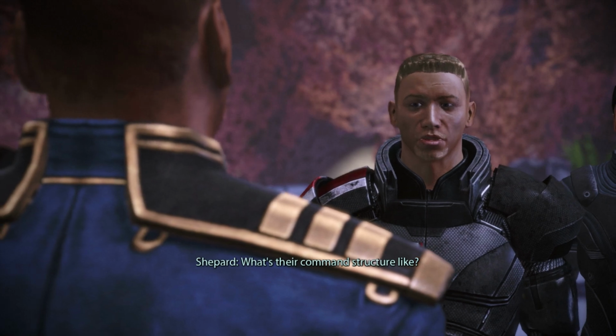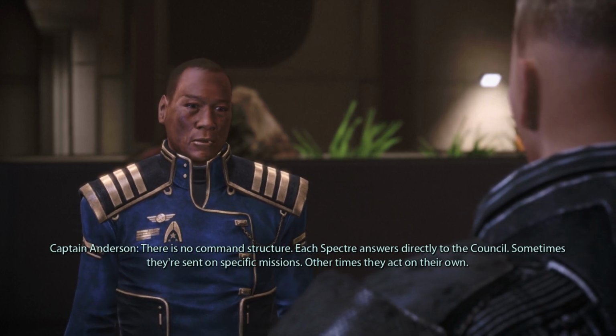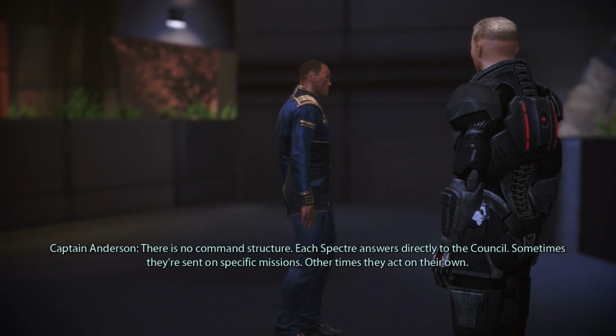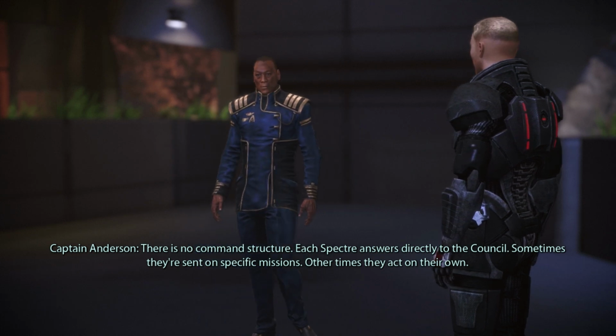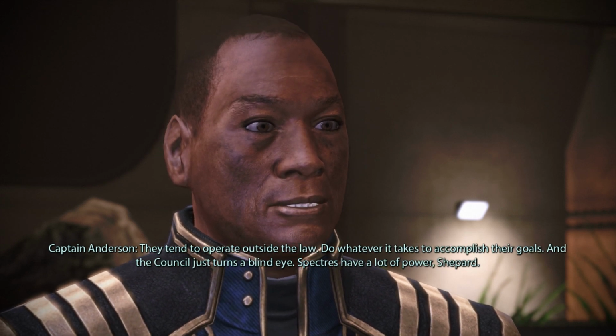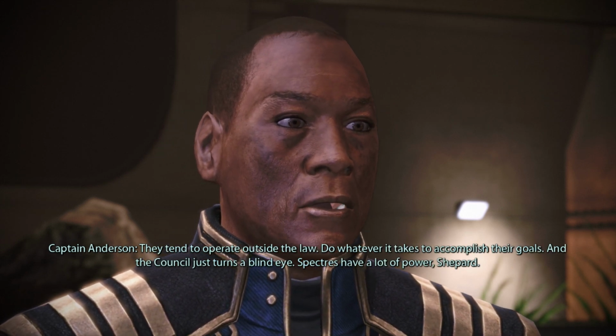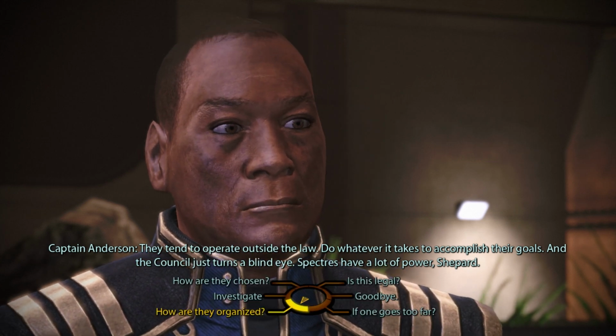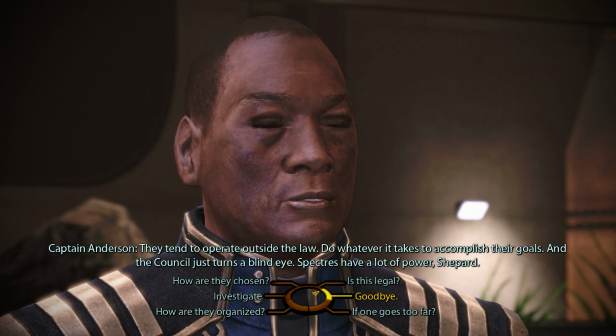What's their command structure like? There is no command structure. Each Spectre answers directly to the Council. Sometimes they're sent on specific missions. Other times, they act on their own. They tend to operate outside the law, do whatever it takes to accomplish their goals. The Council just turns a blind eye. Spectres have a lot of power, Shepard.